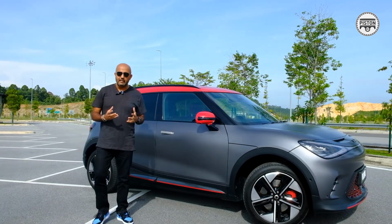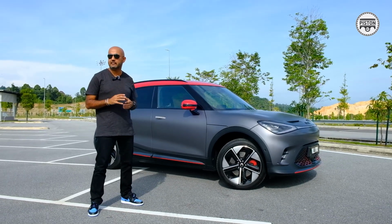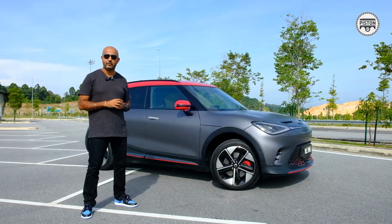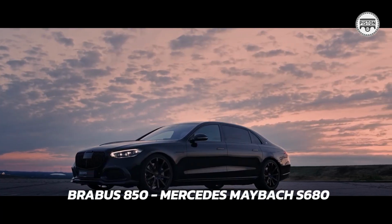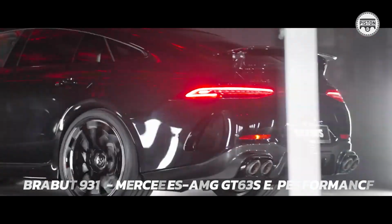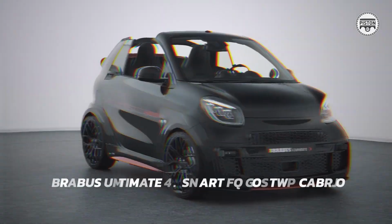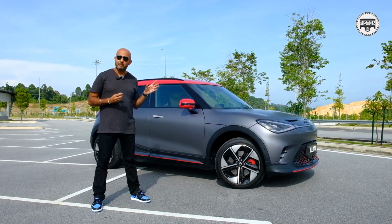So my few days with the Smart #1 Brabus has been interesting. Everybody that has seen the car has had great things to say about it. I've had Grab drivers come to the car to deliver something and said, "Nice car, bro." That's what Brabus does for you, because Brabus makes cars like this. So that's the emotion of the Brabus name.